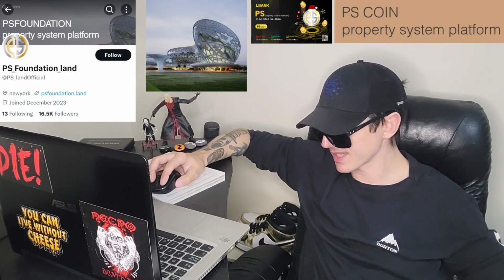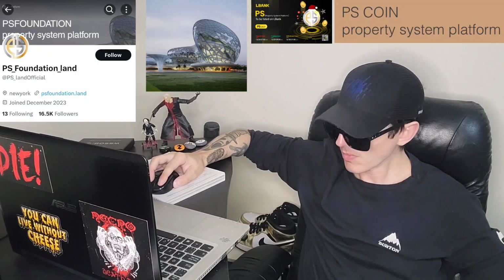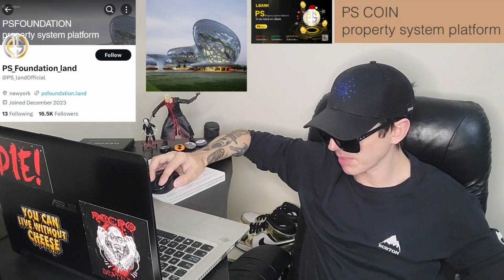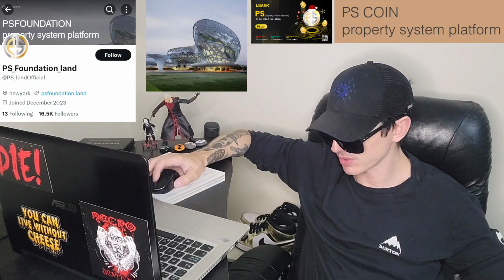Ticker symbol is PS. How the token is split up: 70% of the tokens go to acquiring real estate properties, 3% to the team, then we have 5% to the platform development, 7% legal operation, then we have 3% going to marketing and placement, and 12% to the ecosystem.